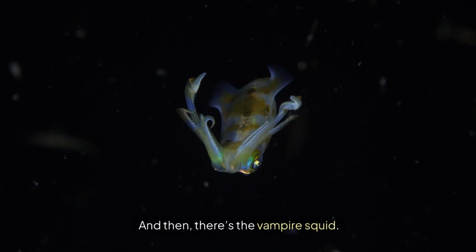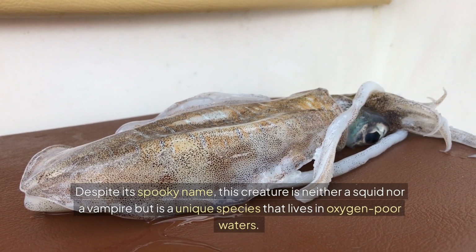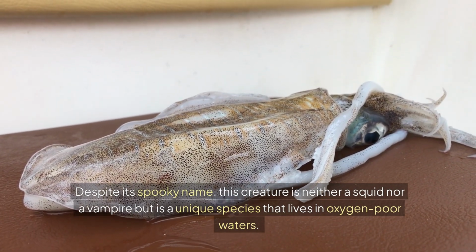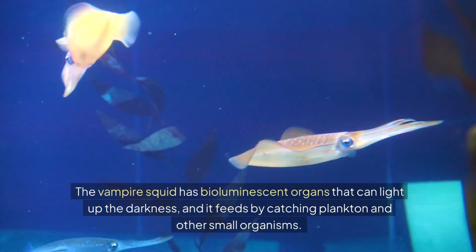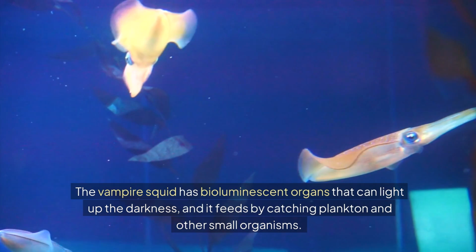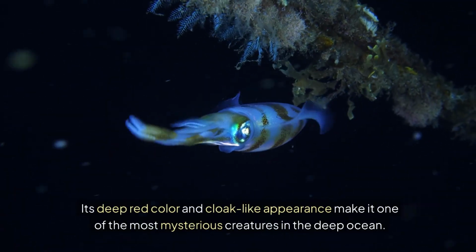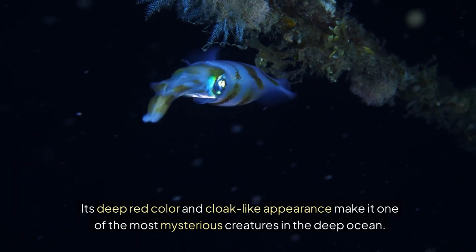And then there's the vampire squid. Despite its spooky name, this creature is neither a squid nor a vampire, but is a unique species that lives in oxygen-poor waters. The vampire squid has bioluminescent organs that can light up the darkness, and it feeds by catching plankton and other small organisms. Its deep red color and cloak-like appearance make it one of the most mysterious creatures in the deep ocean.